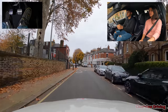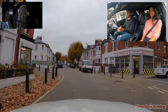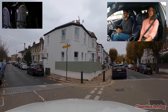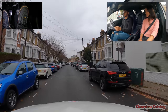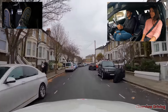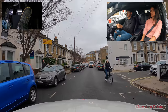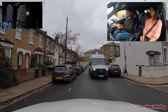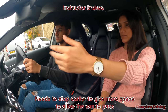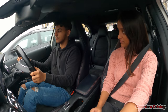Okay. Turn left. Turn left. Do you think maybe we should have gone in first gear? Yeah? You sure you're going to try it on your own, yeah? What should we do with the van? First gear. Why are we getting so close to him, Lovejit? Yes? I was braking. I know, but we're kind of squeezing into him, aren't we?